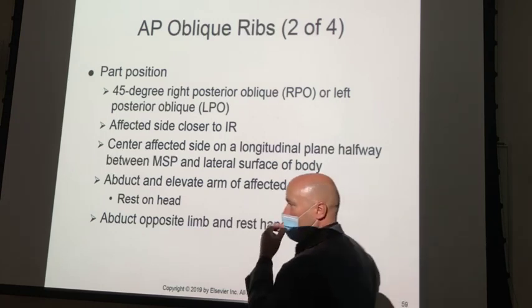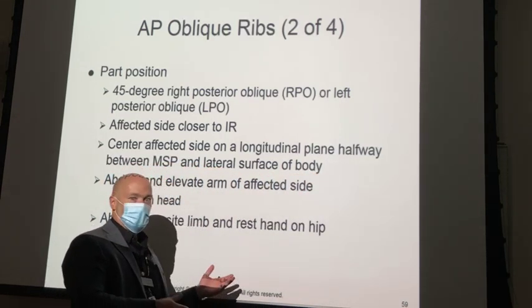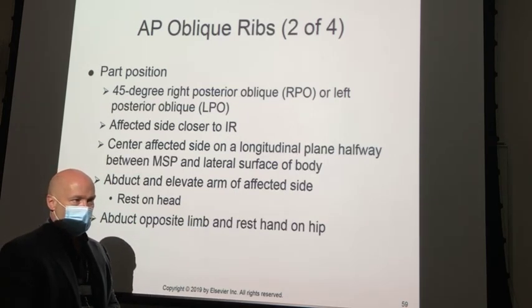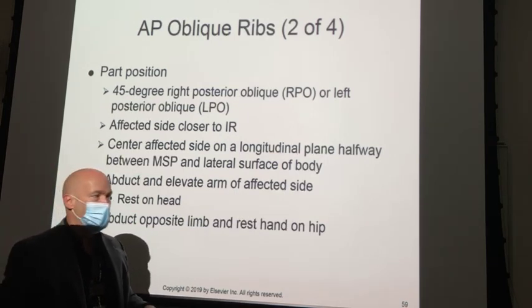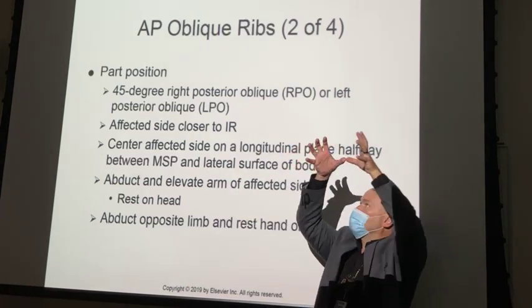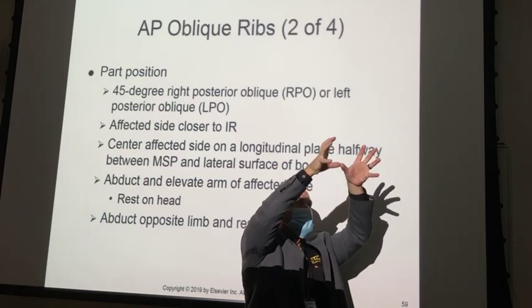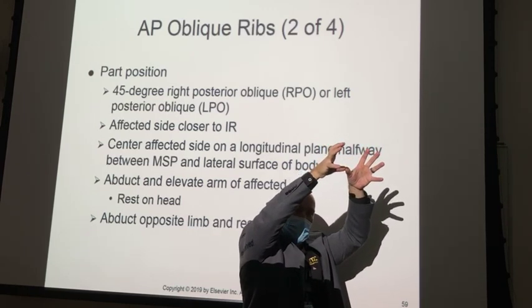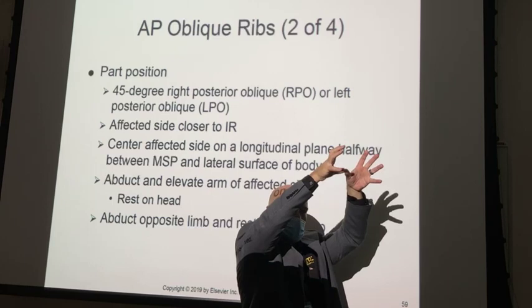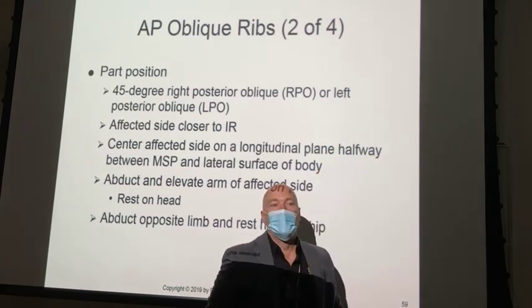So on PA ribs, which side are you going to be interested in seeing? The side closest to the image receptor or the side elevated away from the image receptor? Elevated away, right. So on your AP ribs, we're going to do the opposite. On AP ribs, if I oblique towards my left-hand side, which ones close up? The elevated side. And which ones open up? The ones closest to the image receptor, right?